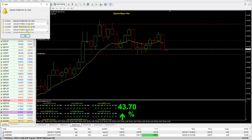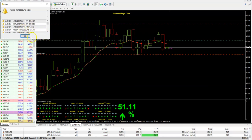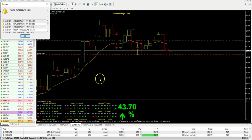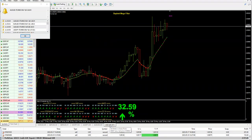It can be used for all time frames and all assets, even stocks, indices, anything. I don't prefer to trade stocks, indices. I'm old school, only Forex pairs, maybe gold. Gold is working fantastic here. You can trade 15 minutes.